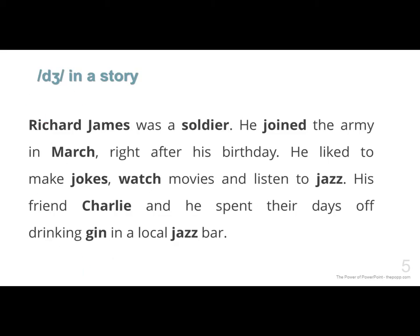So we have these j in a story. We'll need to try to listen for the j sounds. Richard James was a soldier. He joined the army in March, right after his birthday. He liked to make jokes, watch movies, and listen to jazz. His friend Charlie and he spent their days off drinking gin in a local jazz bar.